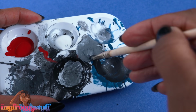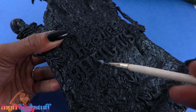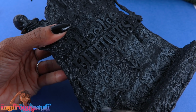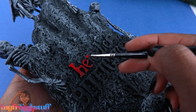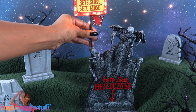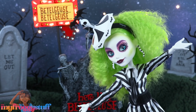Mix a little gray paint and have some red paint on standby. Lightly brush the tombstone to start to bring out some of those elements, just so we can see all the detail and it starts to look like stone rather than glue and cardboard. Paint the letters red to create our BeetleJuice inspired tombstone. And we can take our little sign, place it in the paper tube to complete our background. And now we can start our review.